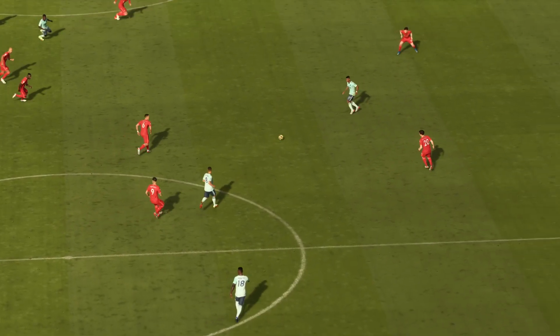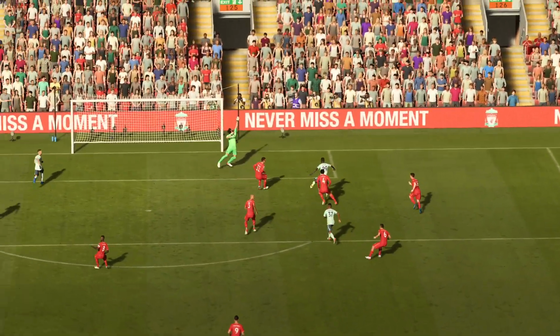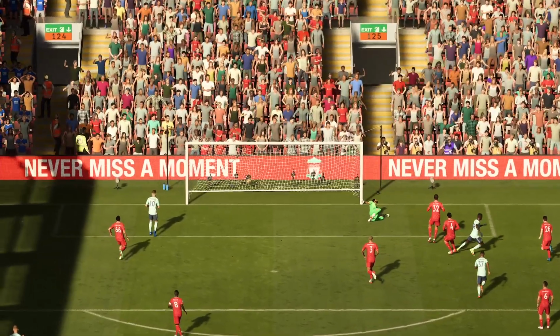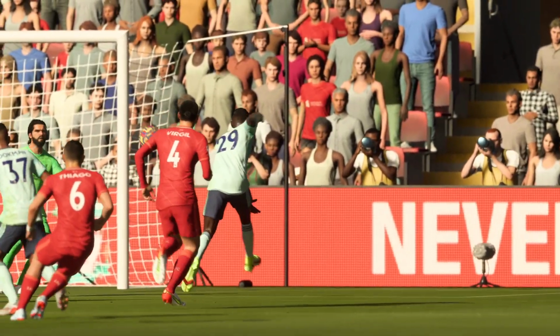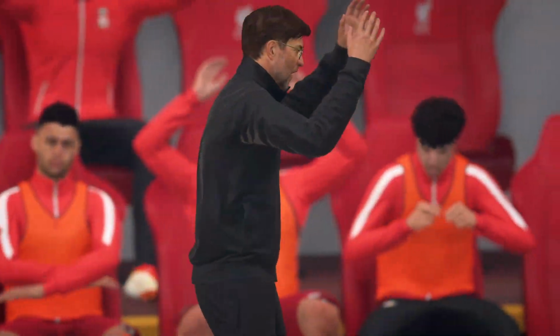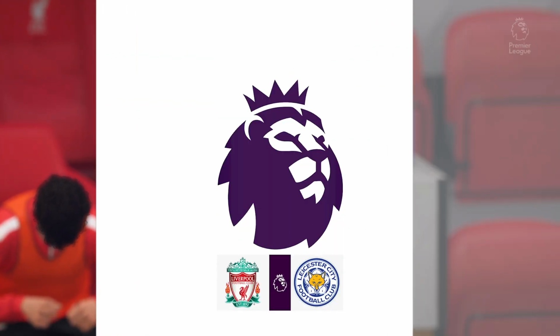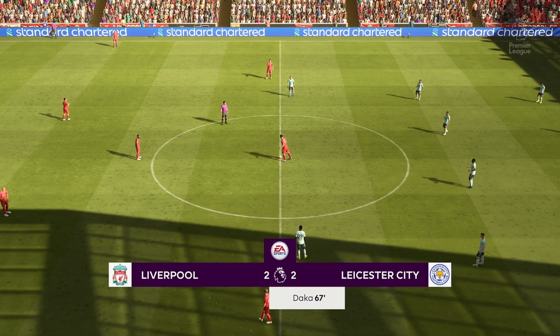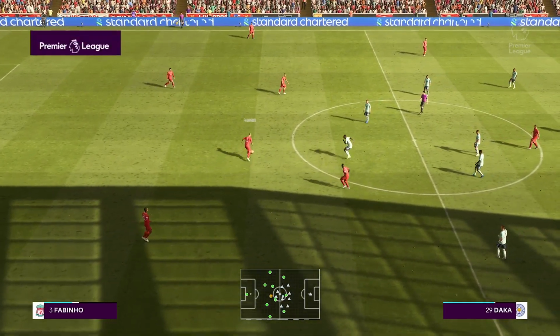Well, here's the goal again, and what a wonderfully weighted pass this is. But I think the keeper has made a mistake here. While it's a decent finish, it shouldn't go in at that near post. Well, another equaliser. What a topsy-turvy game this has been.